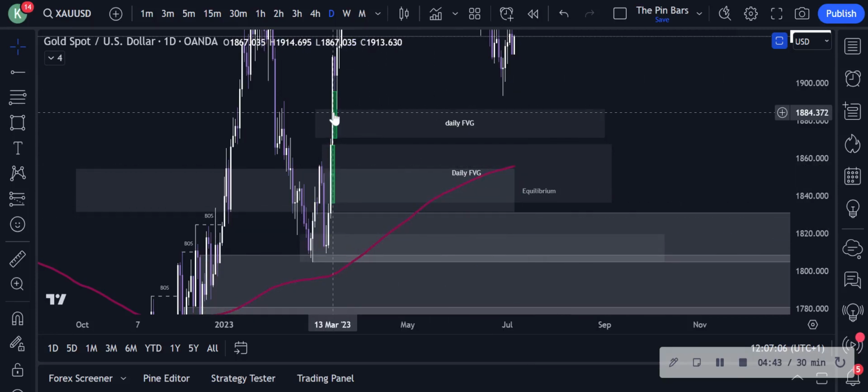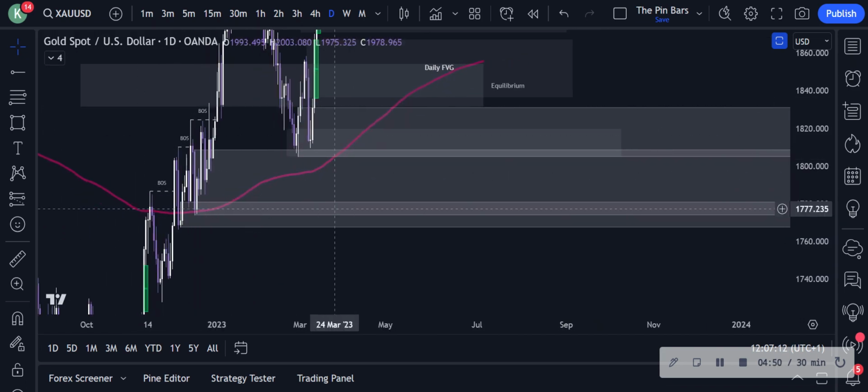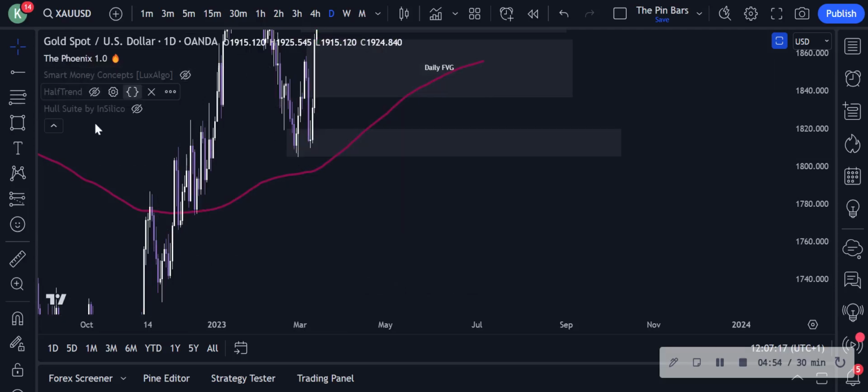So you can see these green markers here. Okay, these are the fair value gap markers, and then we have got the zones, and obviously further down we do have zones as well, which I didn't mark up just because I'm not really looking so far ahead.